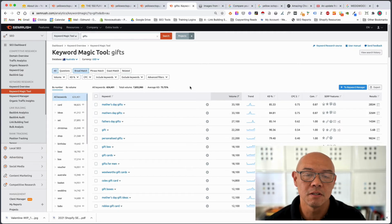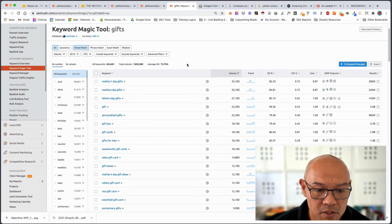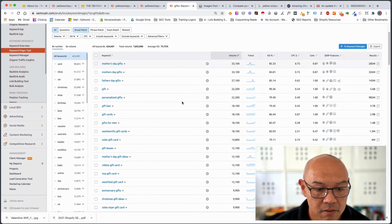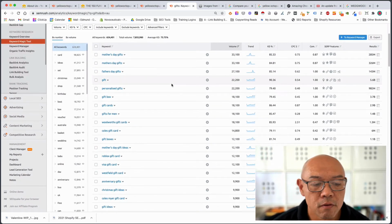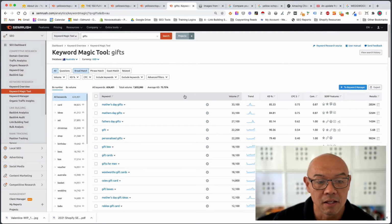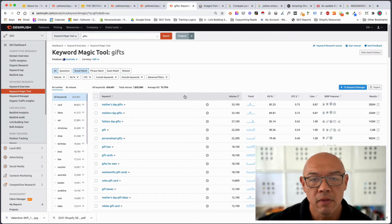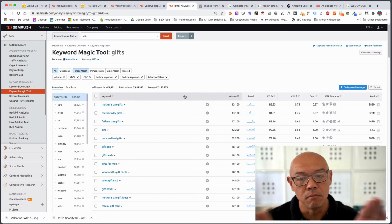So as Christmas gift giving searches drop, Easter starts to pick up. But I mean, look at the volumes here. Mother's Day gifts, Father's Day gifts, personalized gifts. I mean, there are so many opportunities. And if you were to try to compete in this space against a brand like Yellow Octopus, it may be easier to pick a niche and to focus on ranking in that niche and then moving wide.